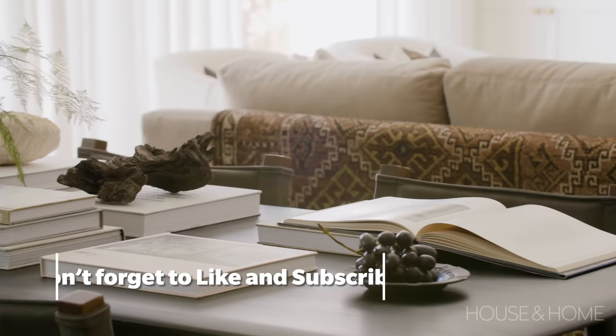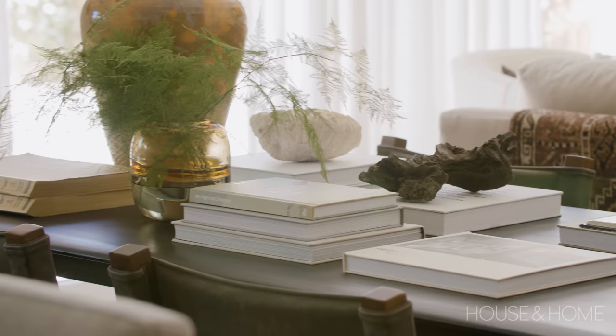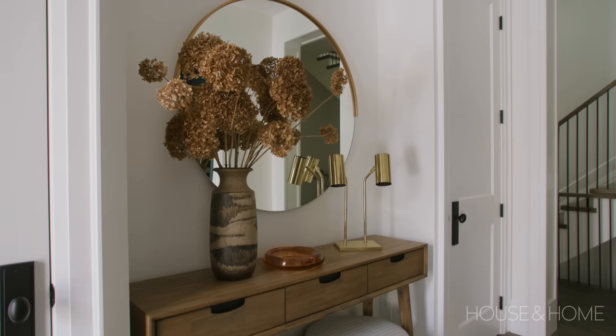We wanted to keep the home feeling somewhat traditional, but refine it and elevate it with some modern elements. So you get a lot of warmth throughout the home with these textural moments, organic moments that really bring the home together to make it feel cozy.